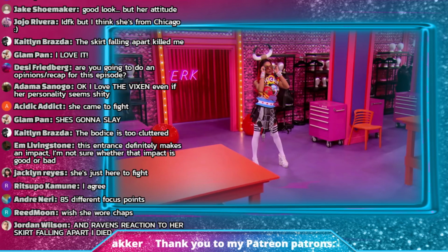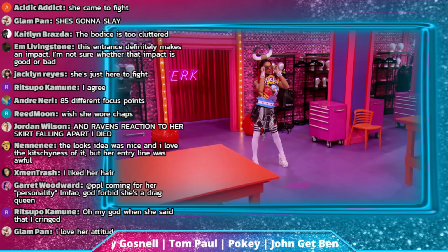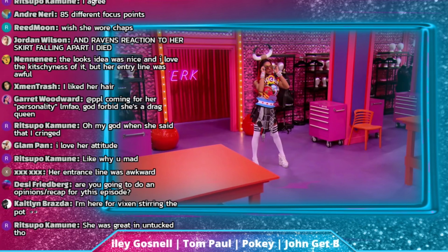If everything was the cutouts like the top is, or if everything was the pattern like the skirt is, that would be fine. But the horns, the hair, the top, the skirt, the socks, which is the biggest clue that this is wrong. The entrance line was very awkward. She's just here to fight. No, you're not.